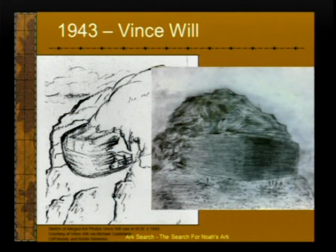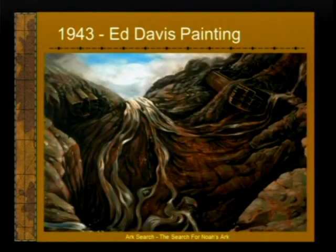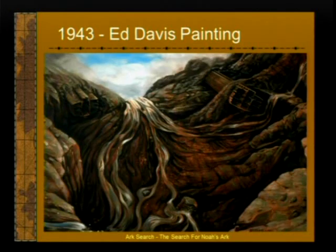So Bob Enyard knows that my loft in my garage has become kind of like a clearinghouse for Noah's Ark research. So some of these are not well known; they're not well documented either. Ed Davis is, of course, and then of course he has some great testimonies. Gerald Howley also on the mountain itself.